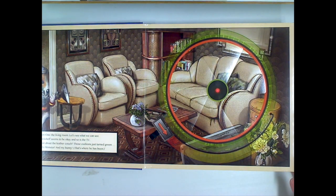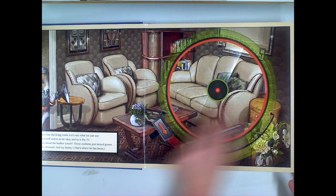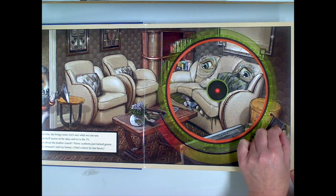Hold it up right. Location 1, the living room. Let's see what we can see. The bookshelf seems to be okay, and so is the TV. But what about the leather couch? Those cushions just turned green. The sofa monster and my bunny. That's where he has been. There he is.